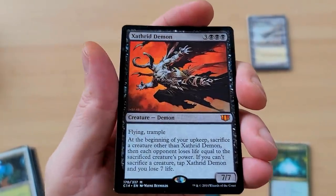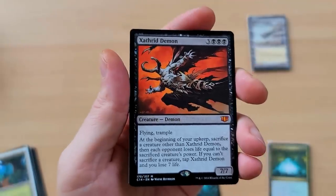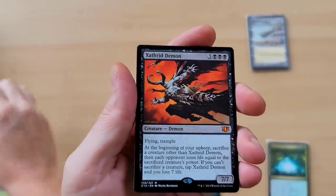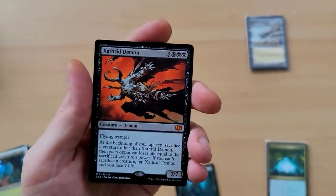Zathrid Demon. There you go. Flying and Trample. Big old six drop. Plus, if you're a gambling guy like myself, I don't like scratch-offs, but I do like booster scratch-offs. I will open a booster scratch-off ticket any freaking day of the week, man. I just think it's a lot of fun.